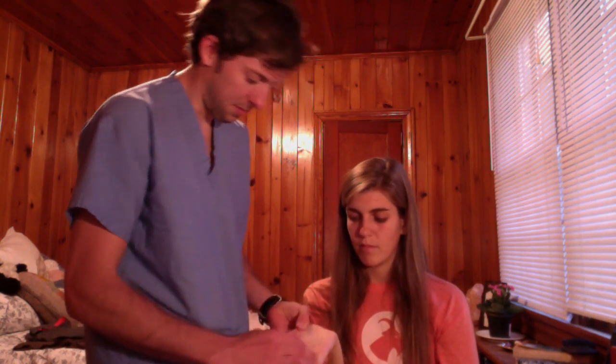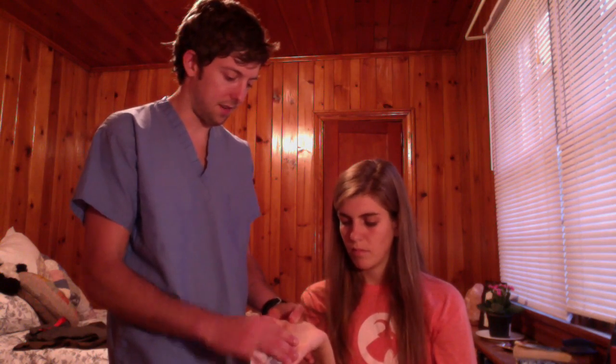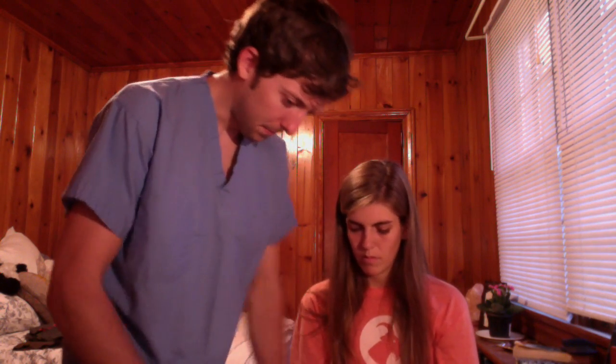Her palms appear to be a slightly lighter shade of skin color. And looking down at her feet, they seem to be the same color. There's no cyanosis or discoloration noted throughout. There are some calluses at the base of the great toe. Are you an athlete? I'm a runner. You're a runner? Okay. Alright.